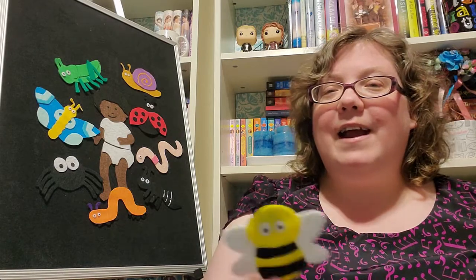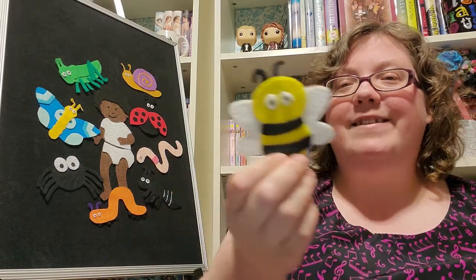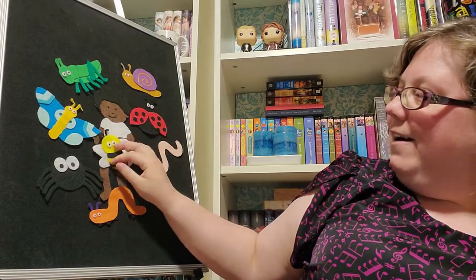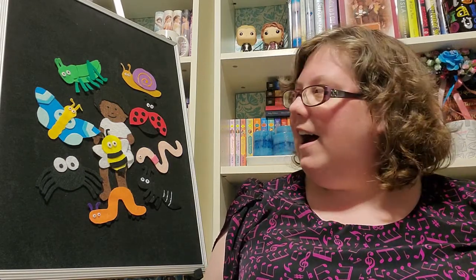Bumblebee, where are you? Here I am, zzz, how do you do? And we'll put the bee right on Lenny. It's okay if bees fly by our friends. Yes, absolutely. Lenny's not bothered by the bee. But do you see Lenny anymore? I think Lenny might be hiding in the garden.